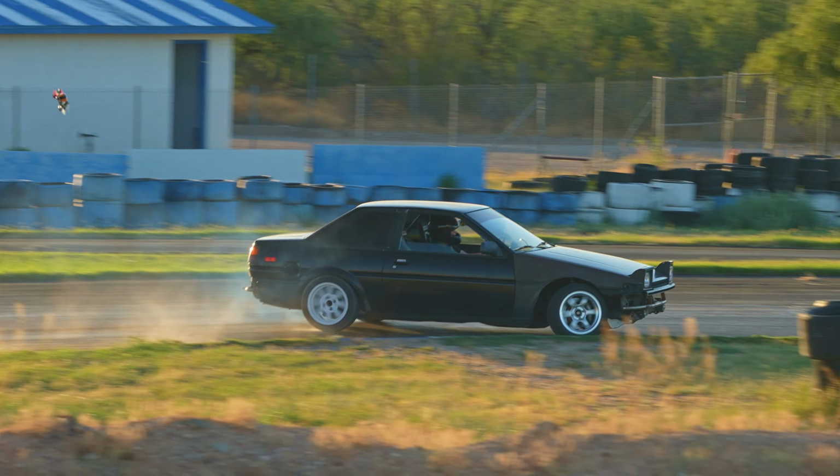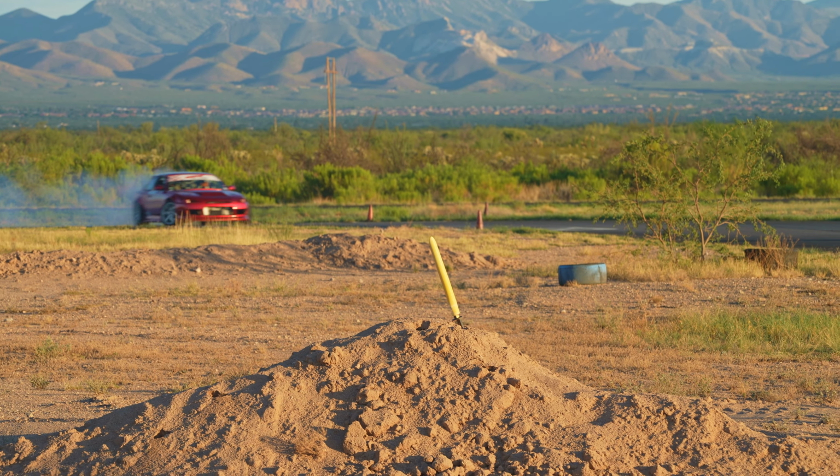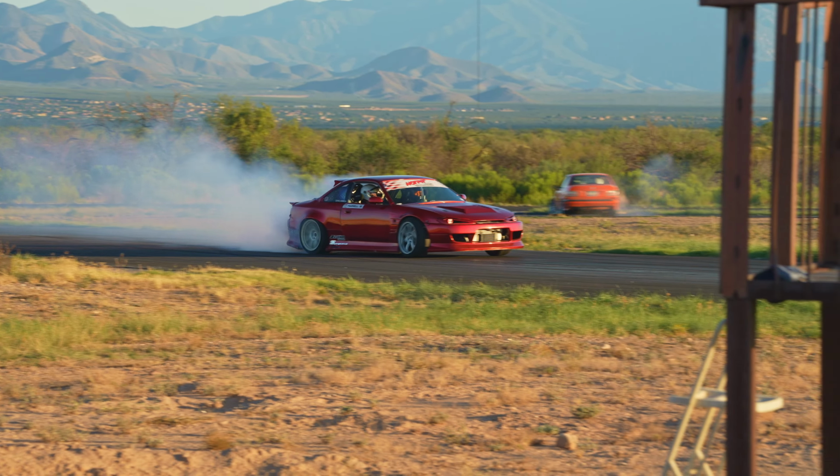This track for drifting here in Arizona attracts both low power cars like an 86 or high power cars like this S chassis.